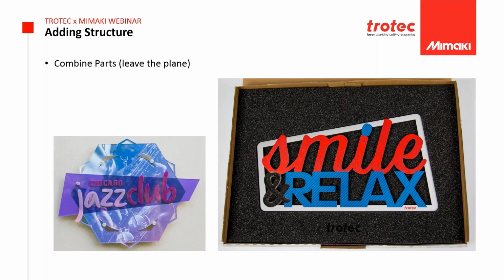Adding structure, what do we mean by this? You can combine parts, meaning that you can leave the plane as your limiting factor, and as shown in the picture below, add different printed and non-printed parts to a combined workpiece. You can combine materials, as shown on the right side. We have a printed MDF sign, and there's an inlay made of acrylic, and this is all packaged in some laser cut foam. And you can add these highlights to your design. It makes your design stand out from the usual.